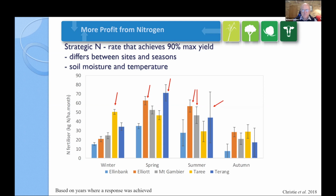The one thing I pointed out here is that under dryland conditions, Terang, Western Victoria, can be highly variable in summer. You could get a good response to nitrogen, or you could get no response to nitrogen. That's the error bar that I'm showing you: the distribution of the actual raw data that made up that blue bar. So you get some idea of how variable it can be, and you really need to look at the soil moisture to see what response you can get to nitrogen.